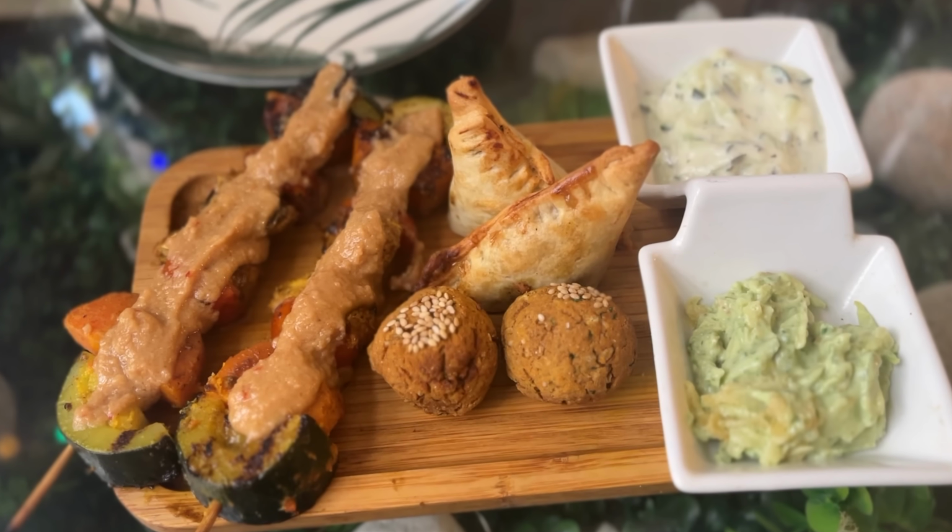Now the first course has arrived. I've got a mix of the different starters, accompanied by a couple of sauces as well. I'll tell you exactly what I've got on the plate in just a moment. So the first thing that we have here, if I'm not mistaken, are the Malaysian satay sticks. Normally, if you've been to Malaysia, you would know that they're done with meat, but here in a vegetarian restaurant, these are done with vegetables. Very, very appetizing they look.